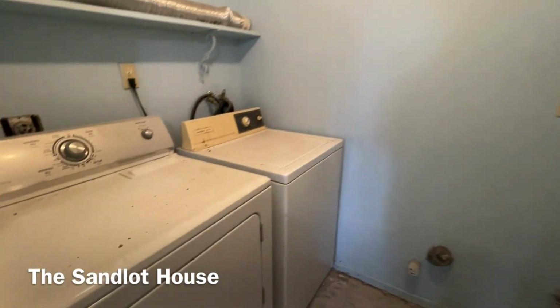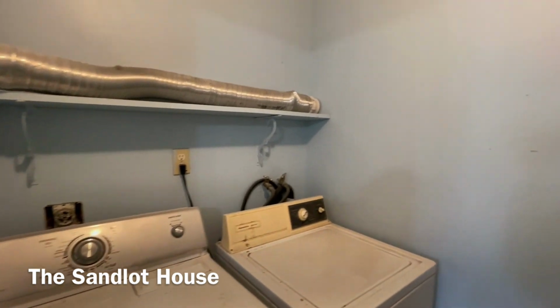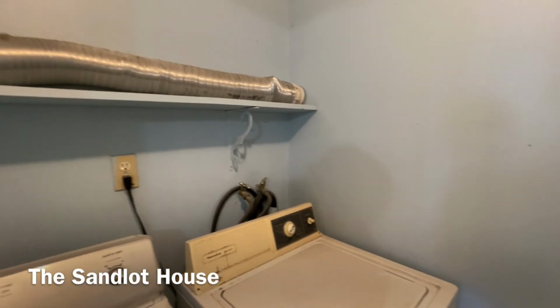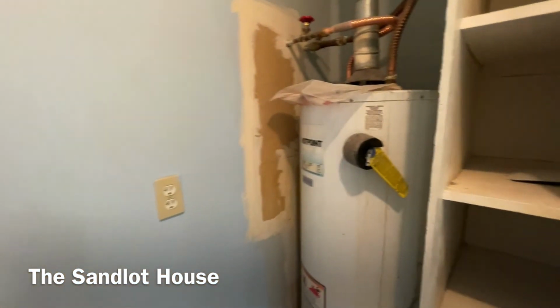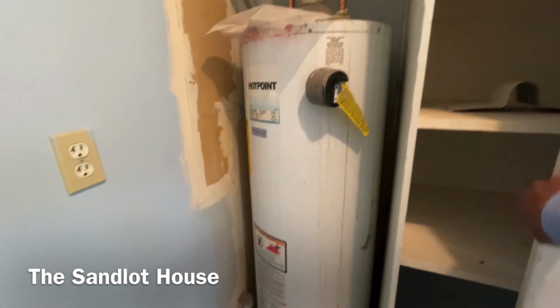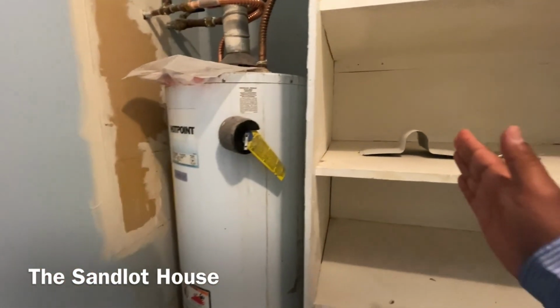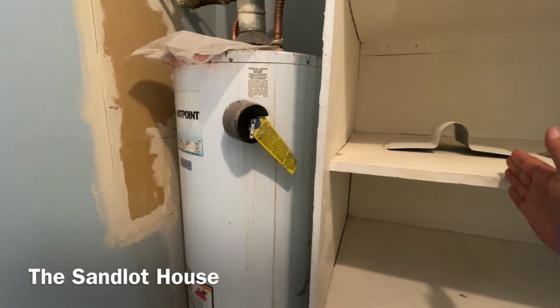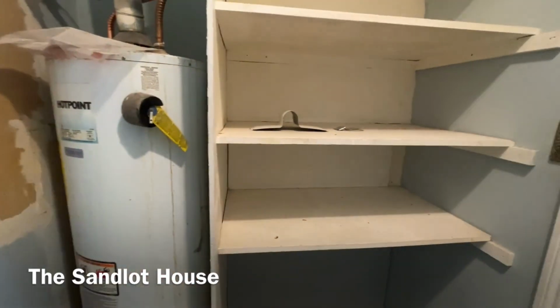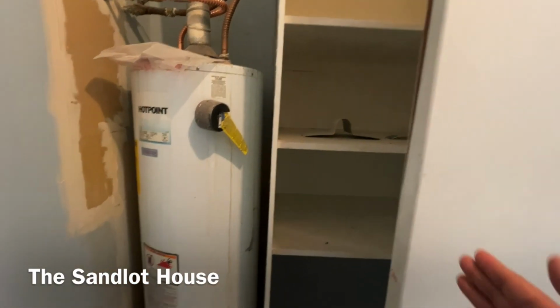There's your laundry area here. Here you just paint, put new washer, dryer. Water heater's right here. It's kind of smaller, Hot Point. So I would get rid of this shelving, make this shelving area smaller, and put a bigger water heater in, and then just put whatever shelving that was left with the space over there.